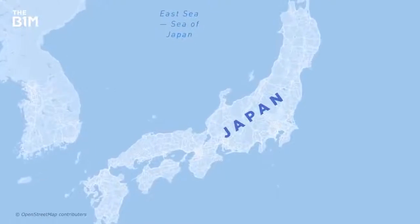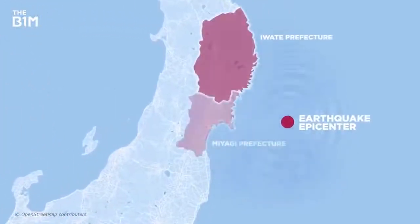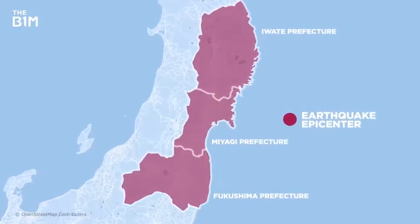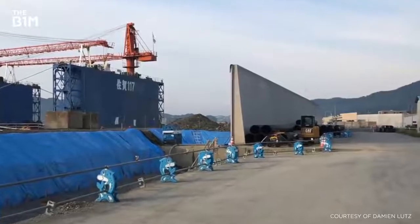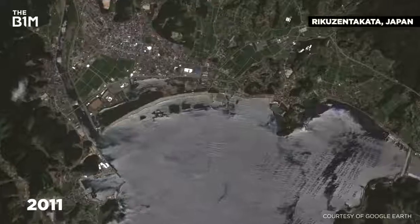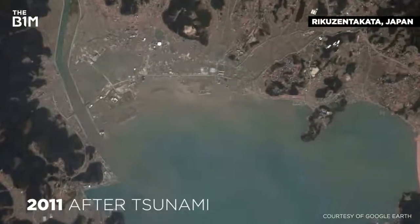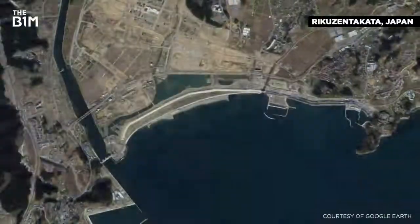After 2011, the Japanese government set aside $12 billion to repair and build nearly 400 kilometres of seawalls along the northeast coast. These new structures are taller than the ones that stood before, rising up to 14.7 metres in some areas, supported by foundations that are around 25 metres deep in places. They come complete with wider bases and reinforced inner walls to better absorb the impact of waves and help prevent them from collapsing.